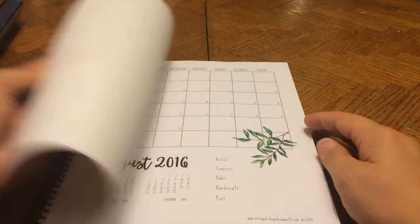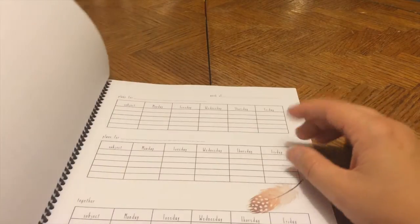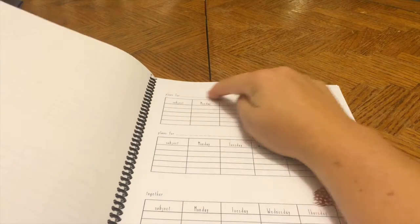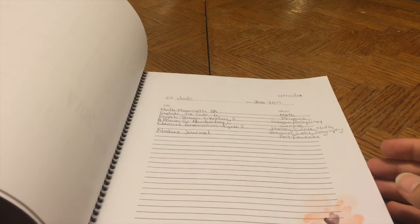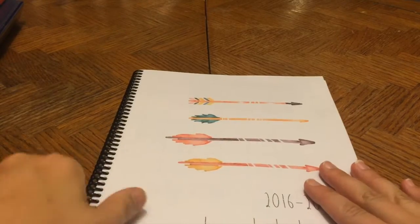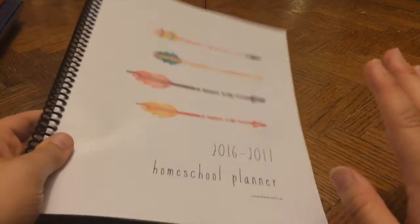And so I liked that this was pretty with the kind of watercolor images. And then what I liked most is the layout of how it had, so I can write Jude's plans, Noah's plans, what we do together. And I can really tailor it to the way we kind of like to do stuff. So anyway, that's my planner. Go check it out. You can print it off at home. It's super easy.